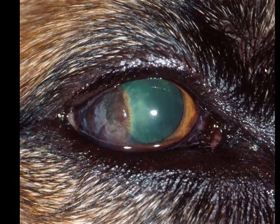And this is a German Shepherd dog, could be a Belgian Malinois, but there is a vascular and pigmented membrane that started growing at the limbus of the lateral canthus and eventually will progress, if untreated, to cover the surface of the animal's eye. This is a condition which is known as pannus.